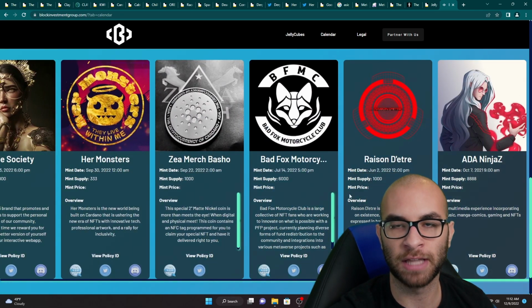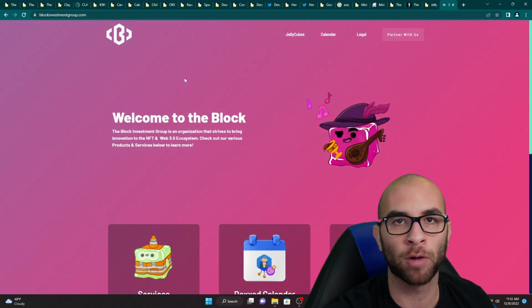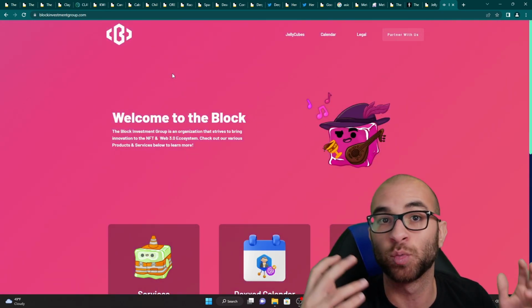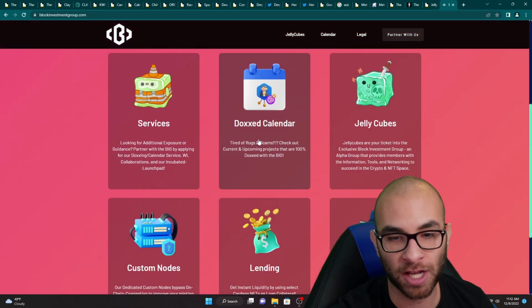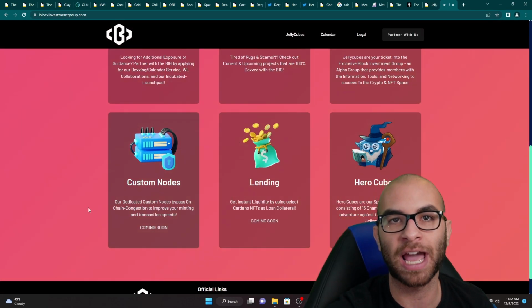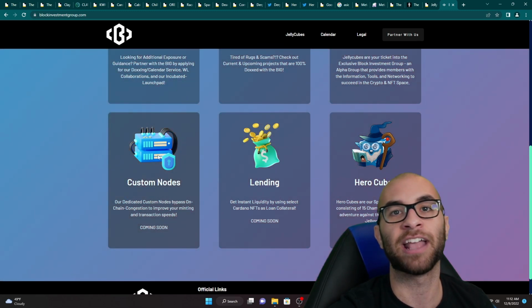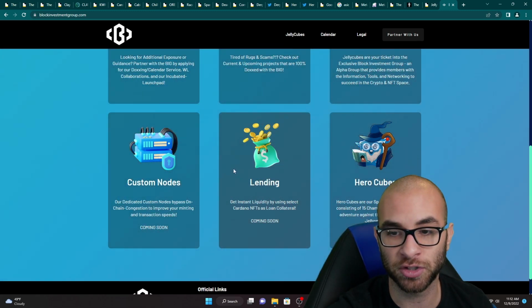We also have our lending platform almost finished. It's going to be an automated lending platform that will hopefully be done in the next 1 to 2 weeks. And then our custom nodes, which are also listed here, need about another week of work after that. So I'm hoping all of this can be finished this month and that you guys are going to start being able to use those services.